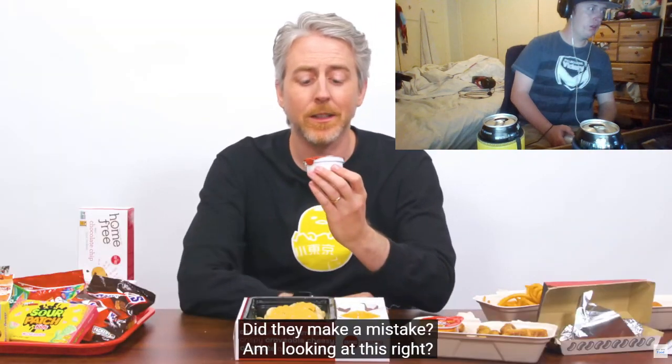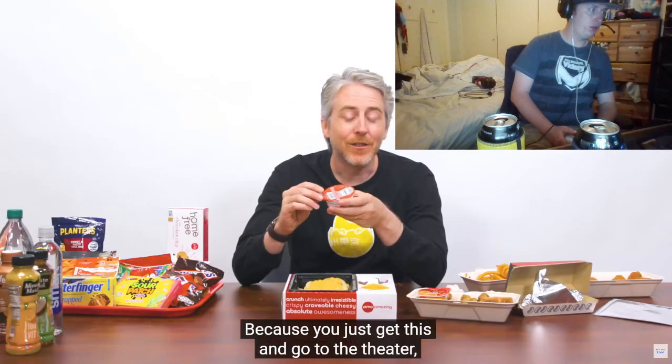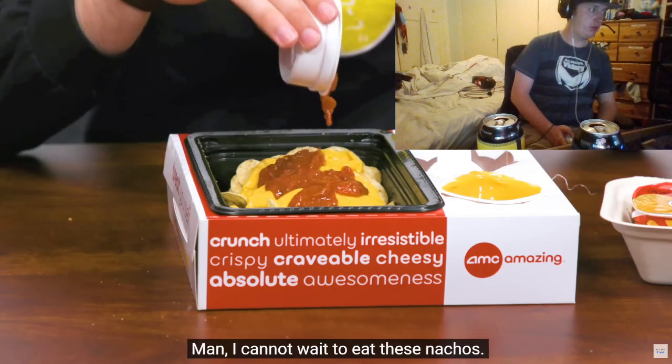Did they make a mistake? Am I looking at this right? They gave us a thing of marinara sauce. I'm assuming this marinara was supposed to be salsa. Can you imagine? Cause you just get this and go to the theater in the dark and you're watching a movie. Oh man, this salsa sure isn't very chunky. Oh well. Man, I cannot wait to eat these nachos.